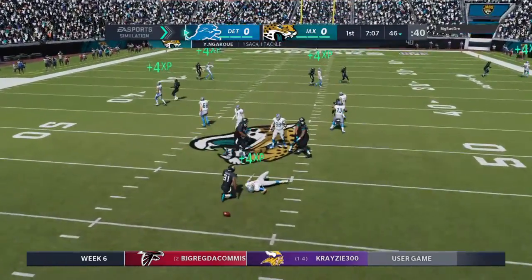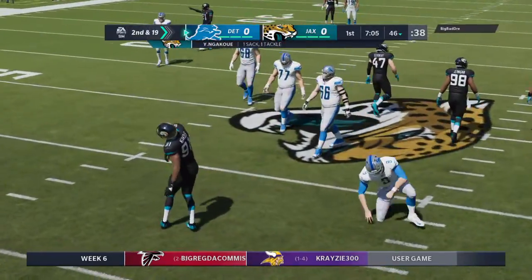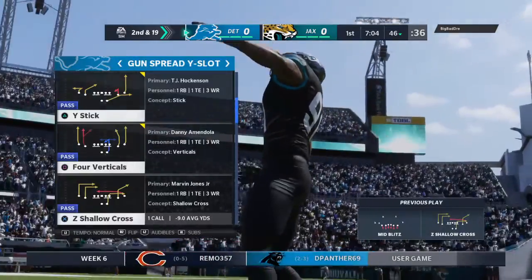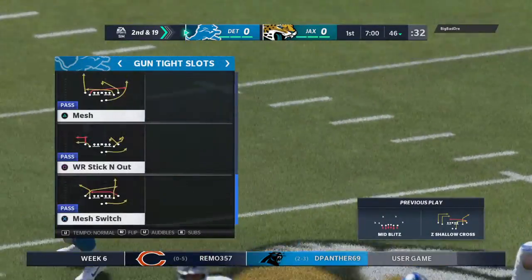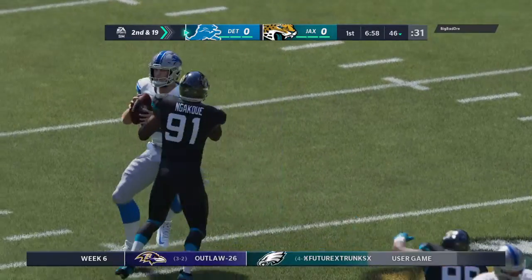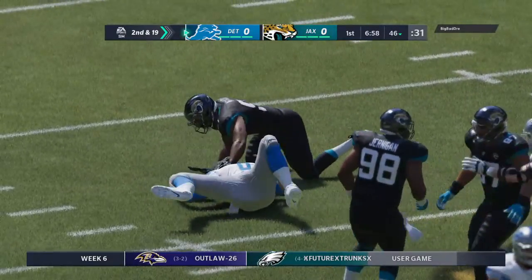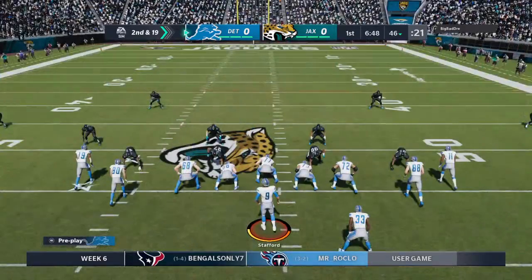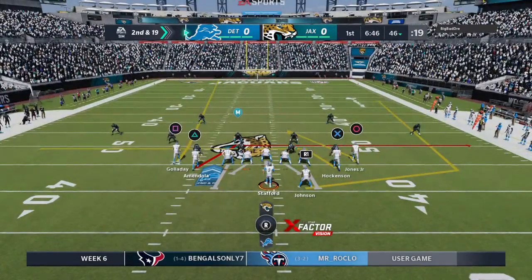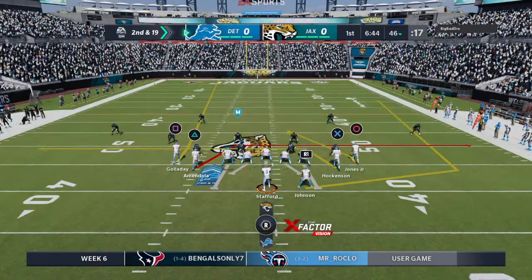Under pressure, and he will go down. Sacked back at the 46. Yannick Ngakoue in there to get him, and that is sack number 6 now for him on the year. After the sack, it's 2nd and 19, and the road gets a bit tougher from here.